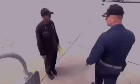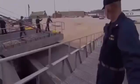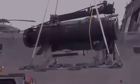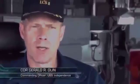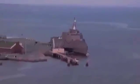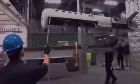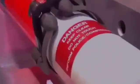The other LCS-class ship, USS Independence, prepares to set out from Florida. How many more pallets of supplies do you have? Its captain, Commander Jerry Olin, who enlisted at 18, has worked his way up the chain of command. His ship is installing a different combat system. We're about to take Independence out for testing to try to integrate all of the components of the new Mine Countermeasures Warfare Mission Package. This mission package uses a remote-controlled underwater vehicle and specially equipped helicopter to scan coastal waters for mines, classify them, and then destroy them.